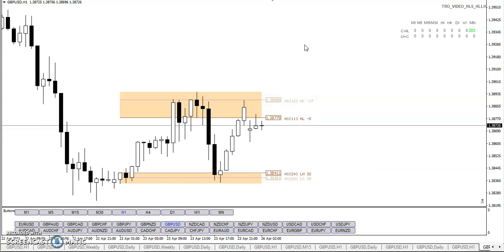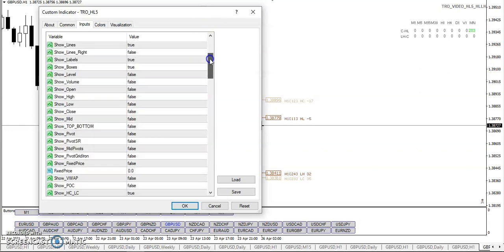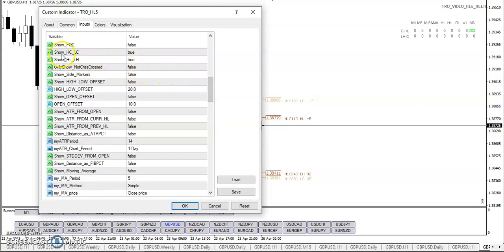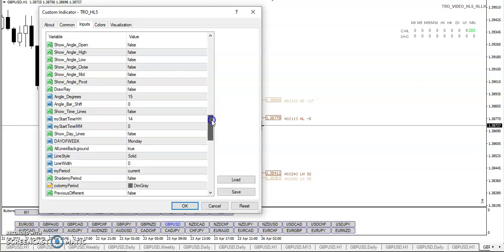And so what I did was I modified an indicator, the TROHL5. And I added a feature. So what you have to do is set the high and low to false because they default to true. Then you come down here and it says show HCLC, highest close, lowest close, set to true, and then highest low, lowest high to true. Now some of you might go, well, why didn't you do highest open? Well, usually in Forex, except over the weekend, the close and the open are pretty much one and the same. And I just picked the close. I could always add the open, but it's not going to really make that big of a difference.